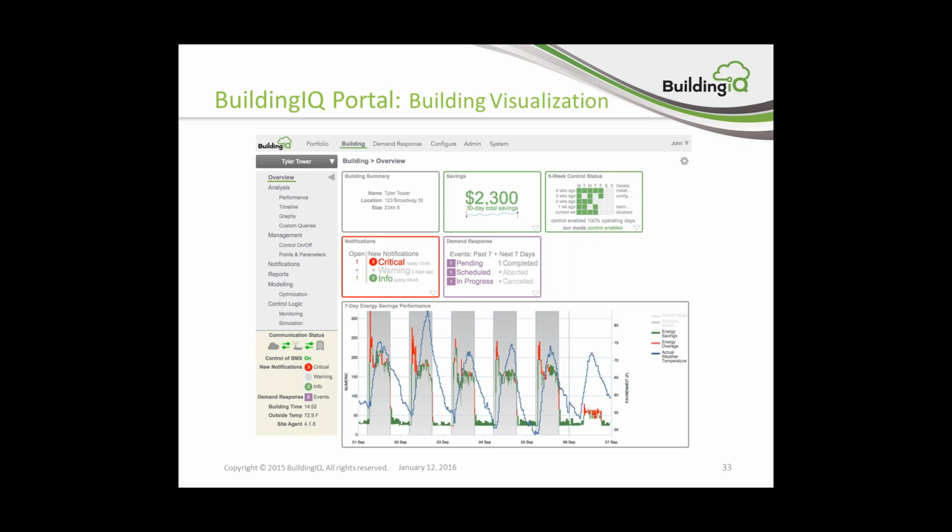This BuildingIQ portal building visualization is basically a profile of the data information they can provide to you once you implement this service.